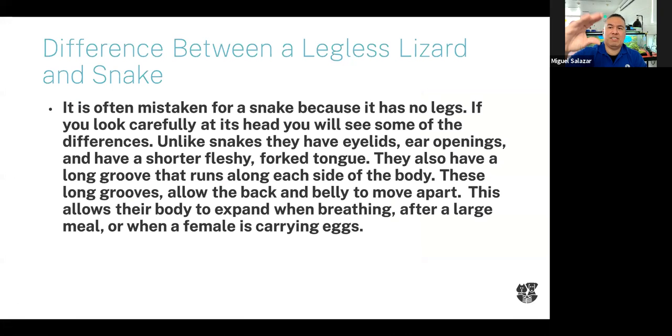They could either flatten it or extend it, depending on whether they're eating, full, or trying to squeeze into something narrow. A female who's pregnant, or gravid as we call it, will expand as her eggs grow within her. They'll also do that when they breathe heavily. They'll open and compress, especially if they're upset or want to puff up with air.